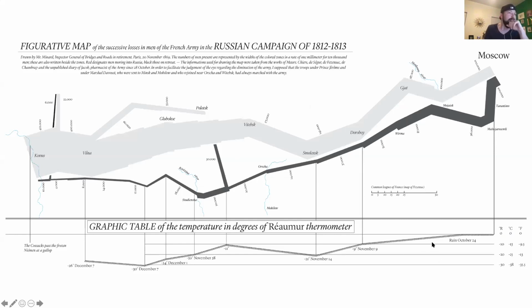And then it's showing other things as well. It's showing the date, it's showing the temperature as they walked across. It's showing whether it was precipitation or not. So again, this is just kind of a fun, interesting example to call out and show how you can do many of these things at once.